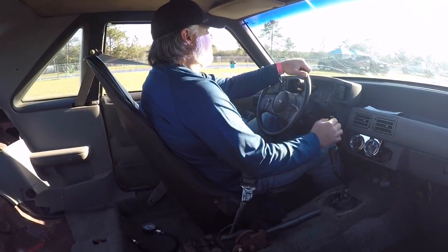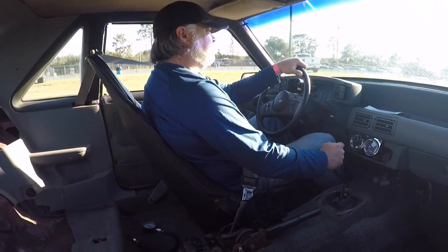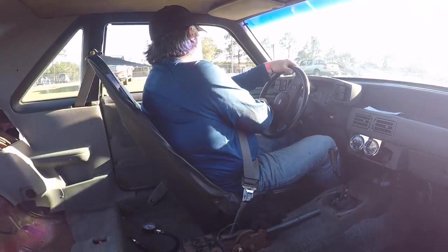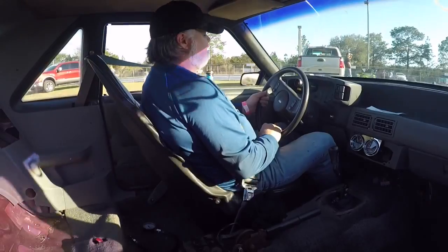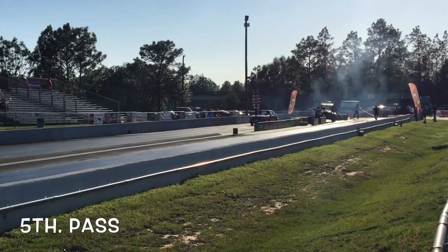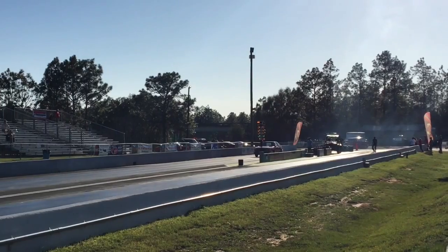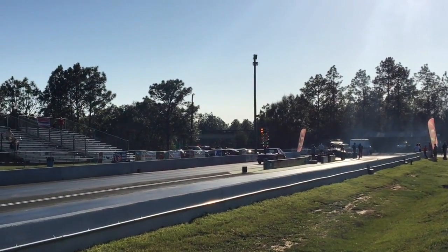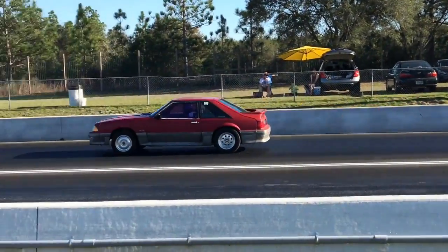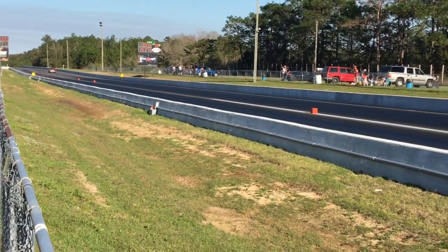Well, that is definitely not what we were looking for. Man. I don't know what the heck that was, but it's not what we were looking for. I actually thought that was going to be a little faster. .64 60 foot, 7.8 at 87.1.